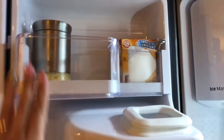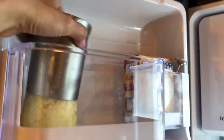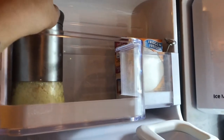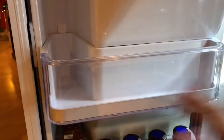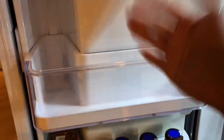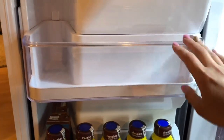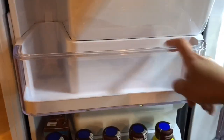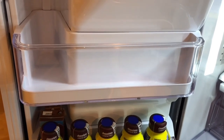Alright guys, so let's start on this door. I have my minced garlic here and I have my baking soda here. Here I have nothing, which is awesome. That means I can put something here that fits. It's also kind of weird because this area here is pretty awkward, so it's kind of hard to store something there.